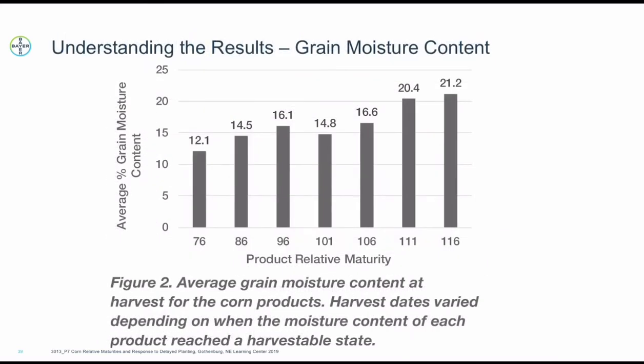And when we look at grain moisture content at the end of the season, we harvested the 76 RM and 86 RM corn first. It was at low grain moisture content. The 96 and 106 we were able to harvest in early November, and they were at an acceptable moisture level. And then we had to wait a while for the 111 and the 116 to get down to a moisture content that we can shell.